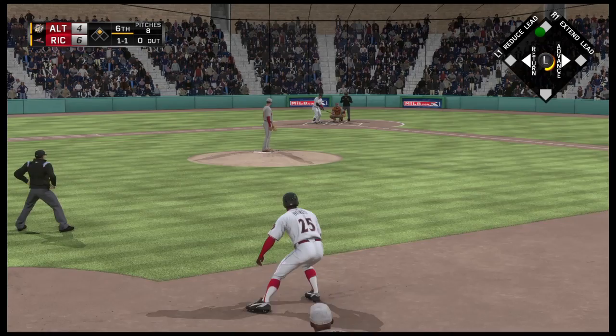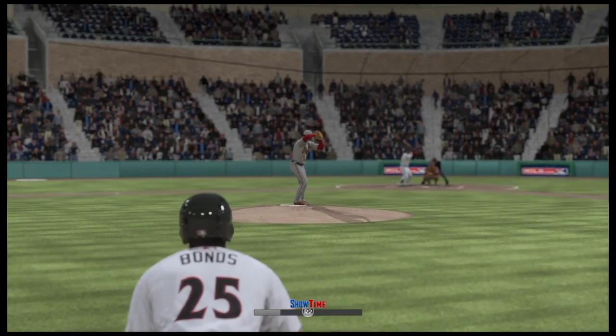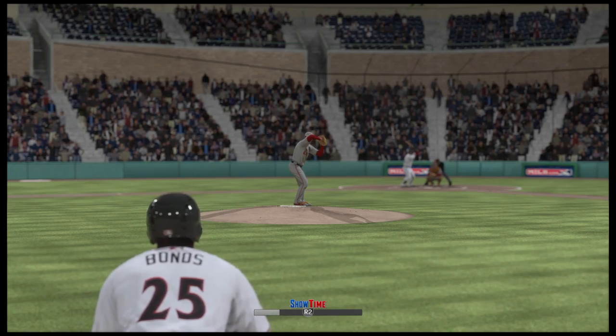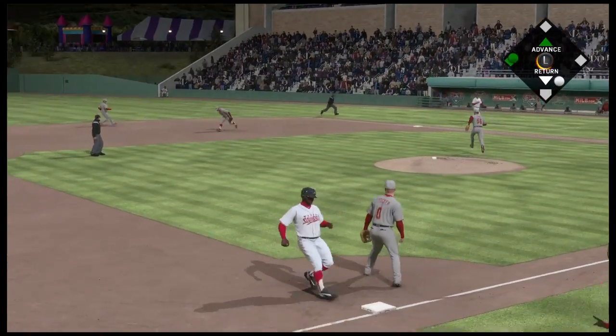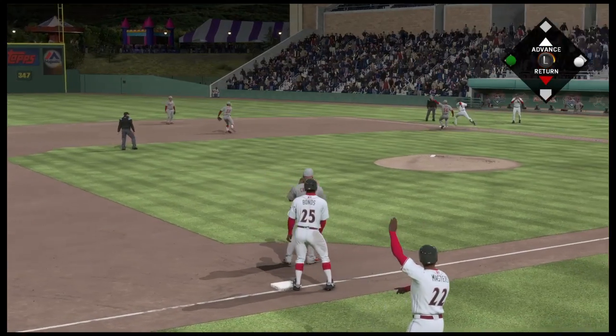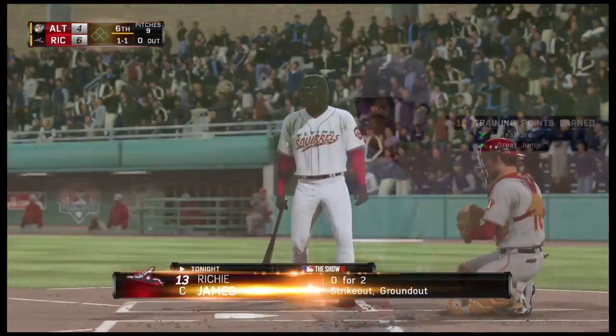Lloyd Martin will stand in now. He's struck out and flied out. Let's go, come on, big guy. Get your pitch and let it rip. Check swing, grounder to the right side, and the throw is not going to be in time as he's able to reach base safely.